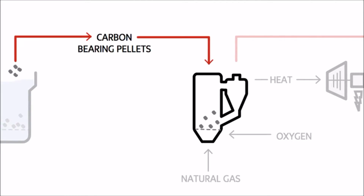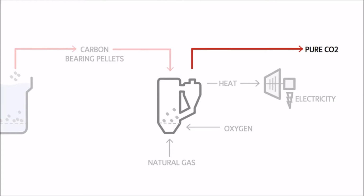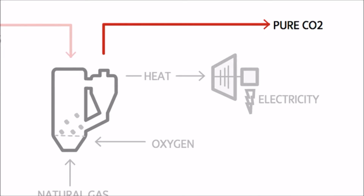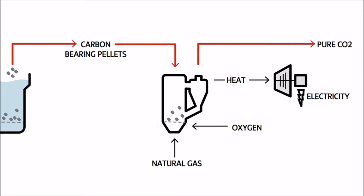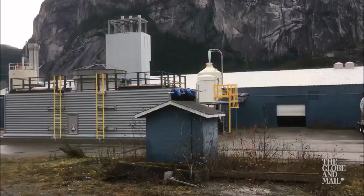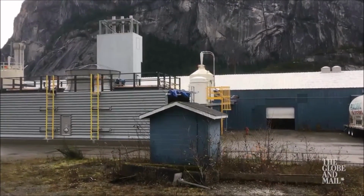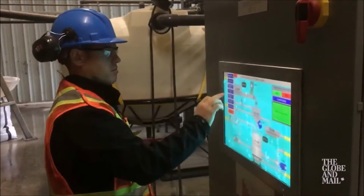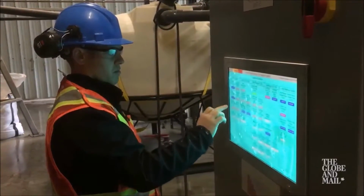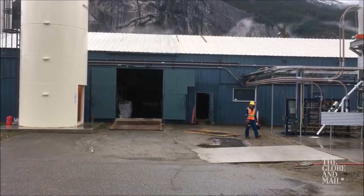The next step is cooking the pellets in a furnace so that they break down and re-emit carbon dioxide, which can then be captured as a gas at 100% concentration. This part of the process depends on burning natural gas to generate heat, but the CO2 the burning produces is also captured, while the excess heat powers the rest of the plant. Meanwhile, all the chemicals used to capture the CO2 are recycled, so that the process runs as a continuous loop.